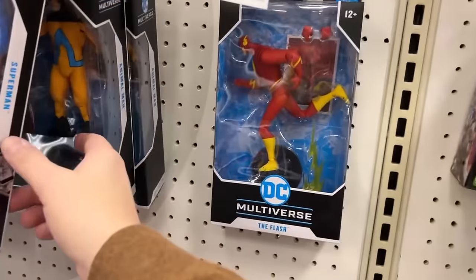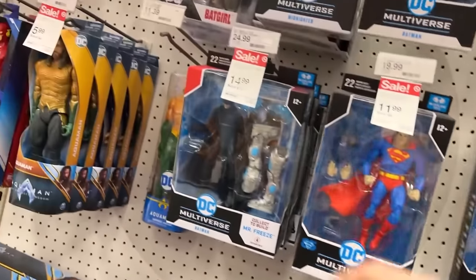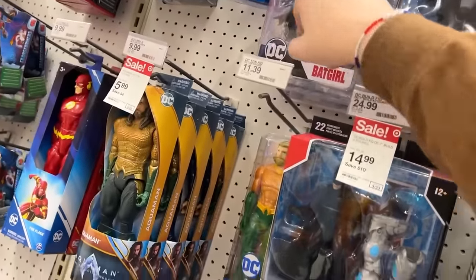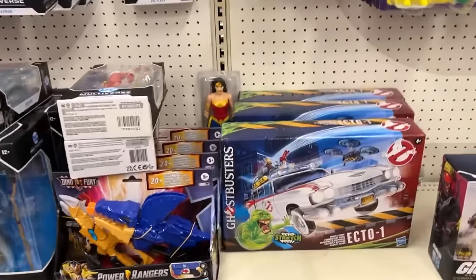They got some Animal Man back here. It's marked down to $11.99. I've never seen that one in a store before. I had to buy mine off of... Yeah, it's like they're all Midnighters. I'll dig through those in a second.